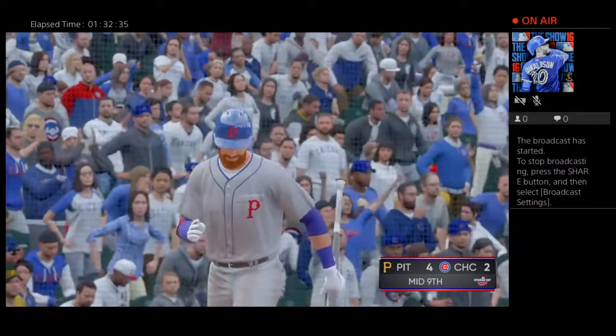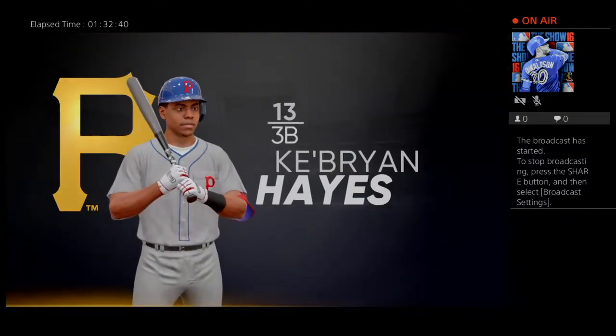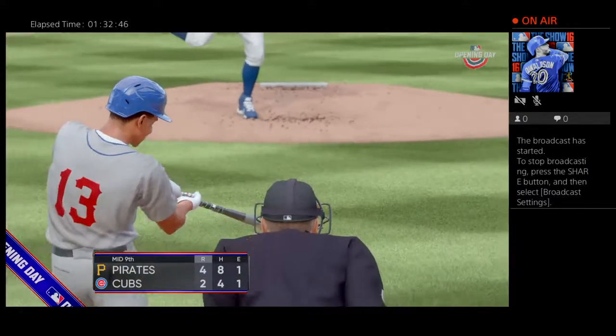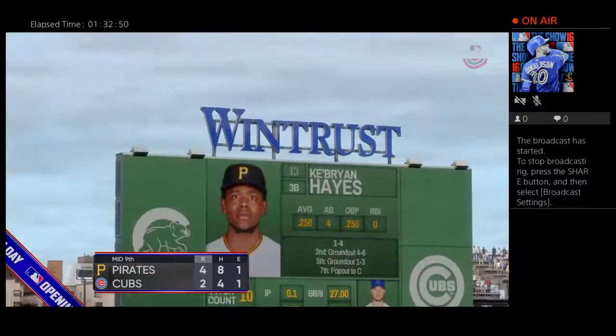So a good pitch there, and now they're going to need to string some hits together in this last at-bat if they want to get back in this thing. But two come across to score in the inning, courtesy of this 2-run home run. Last chance coming up here for the Cubs. It's now 4-2 Pittsburgh.